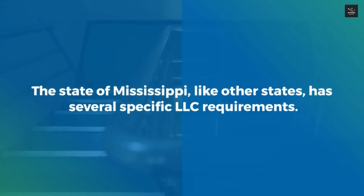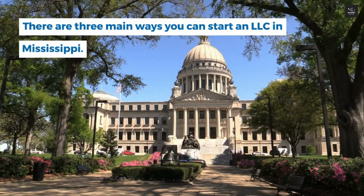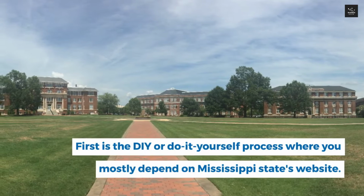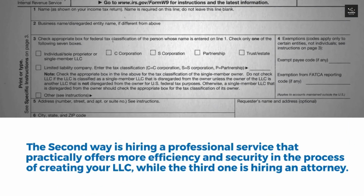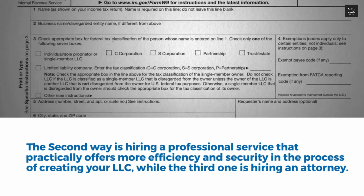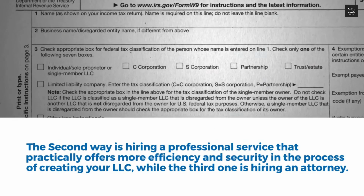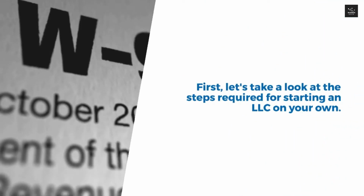The state of Mississippi, like other states, has several specific LLC requirements. There are three main ways you can start an LLC in Mississippi. First is the DIY or do-it-yourself process, where you mostly depend on Mississippi State's website. The second way is hiring a professional service that practically offers more efficiency and security in the process of creating your LLC, while the third one is hiring an attorney.